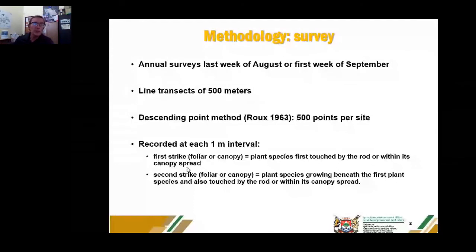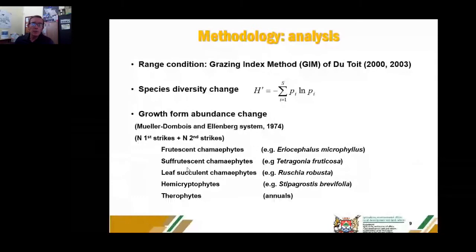We calculated range condition using the grazing index method, and also looked at the change in Shannon-Wiener's index of diversity. And we also looked at how growth form abundance changed. Here we focus on the frutescent chamaephytes, for example, the Karoo bushes like Eriocephalus, the semi-woody ones like the subfrutescent chamaephytes. And then there's also the leaf succulent chamaephytes, which is your mesem shrubs mostly, like Ruschia robusta. And then also the hemicryptophytes, the perennial grasses, and the therophytes, or the annuals.